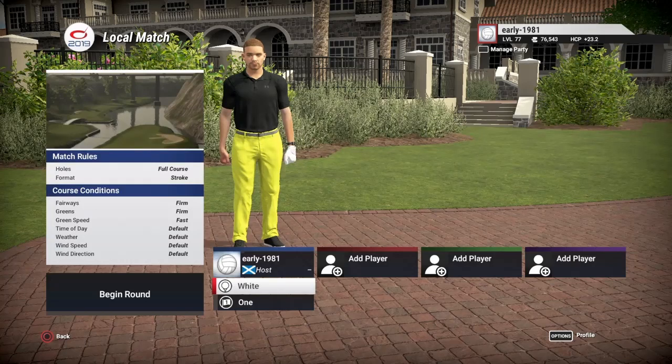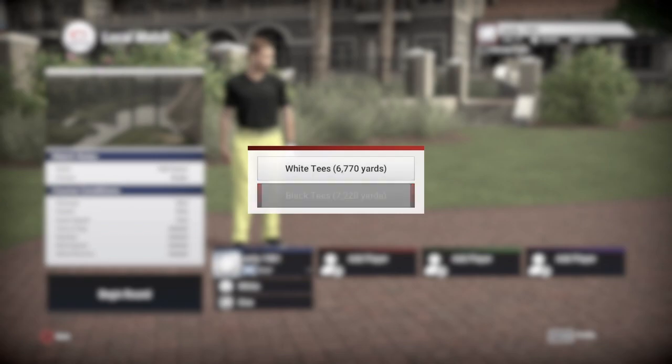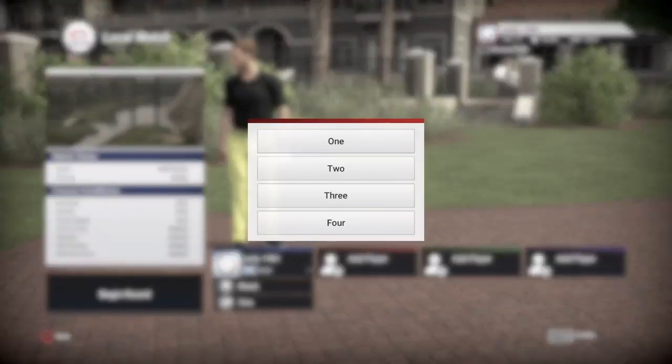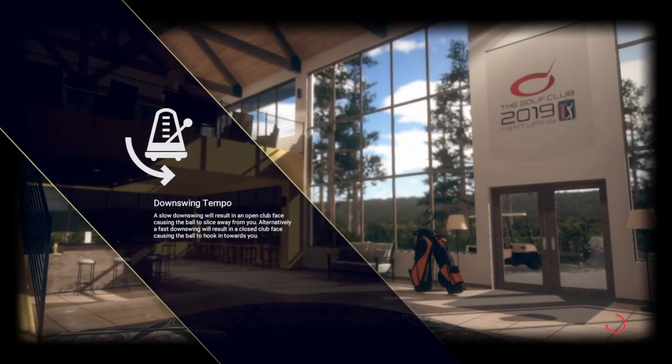Today we are continuing our Tiger Woods theme here and we are going to be playing the Highlands, one of my all-time favourite courses. We are going to be playing off of the Black Tees, which are 7,220 yards. Pin set number one, fairways are firm, greens are firm, green speed's fast. Everything else, as usual, is left in the hands of the golfing gods at default. But I'm sure everyone recalls playing the Highlands.